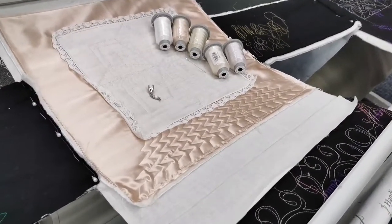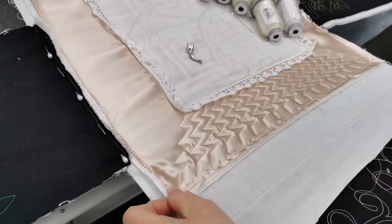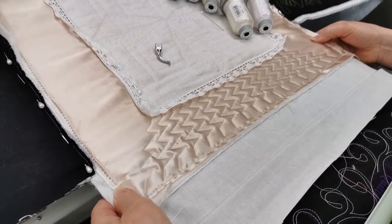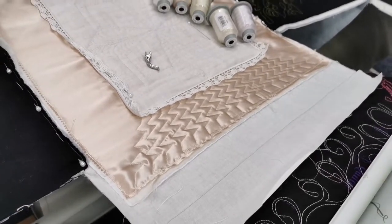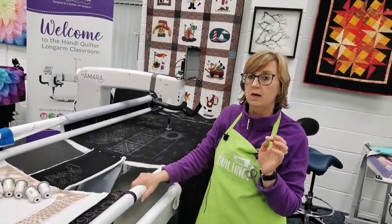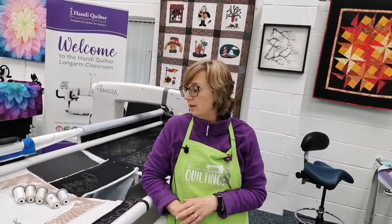So Di's asking what this fabric is that you've got, the satin type fabric here? I actually don't know exactly what that one is, but it looks like a sateen. It was in the States, so it wasn't one that I bought. But have a look at Kelly Klein's vintage quilting on Facebook. I can share the link on Facebook for you.